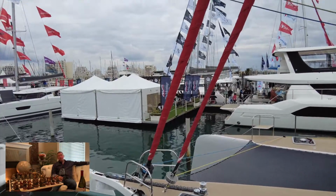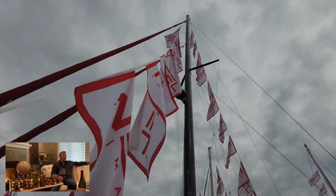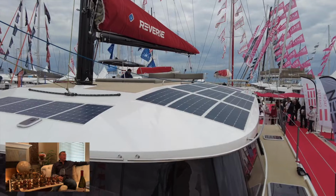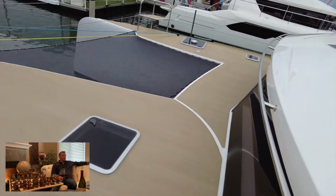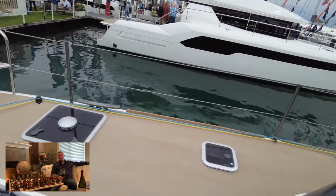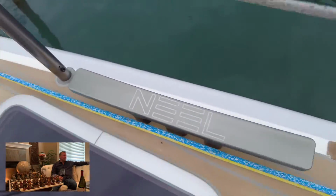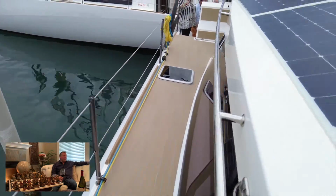I know you can do the beanbag chair action there, that's great, but it would be really cool to have that in there. You do have opening ports in the front-facing windows, which will give you some decent air movement through as you're moving, and of course you've got the princess or dolphin seat. Nice little touches like this Neel engraved into the cleat there. Good sized side decks, and what's really cool is a flying lounge.